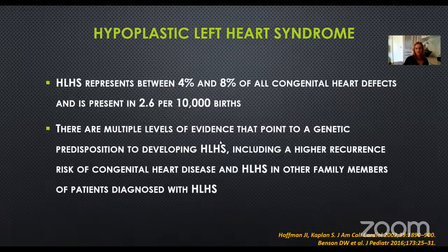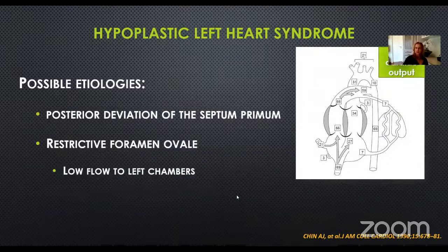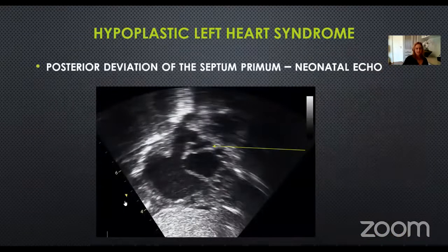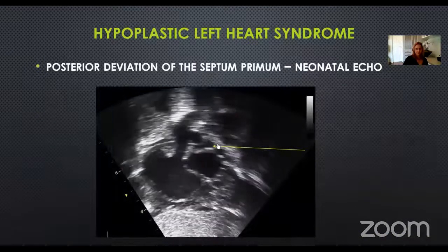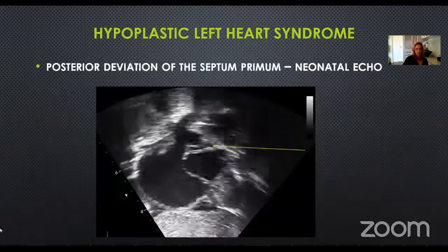There are multiple levels of evidence that point to a genetic predisposition to the development of the disease, including higher recurrence risk of congenital heart disease and hypoplastic left heart syndrome in other family members of patients diagnosed with the disease. Possible anatomic and functional etiologies are posterior deviation of septum primum and restricted foramen ovale that lead to low flow to left chambers. In this transthoracic echo, we can see the posterior deviation of the septum primum as pointed here with the arrow.